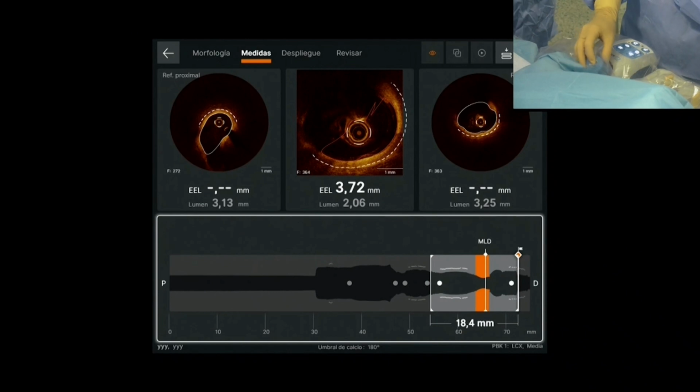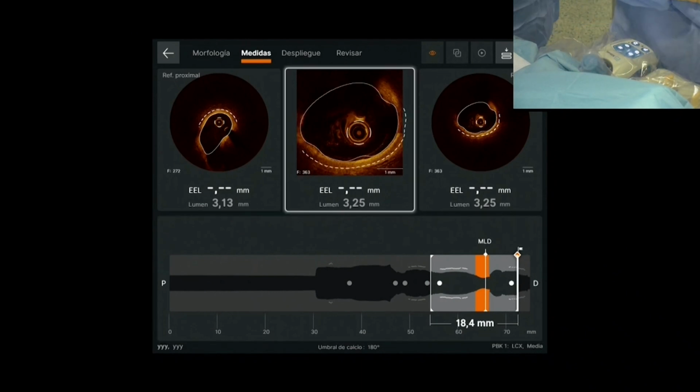You can have all these measurements quite easily from the table. With this, we can now select the diameter and the length of the stent. With the two references we have selected, we would need an 18 millimeter stent. And you can see also the references.